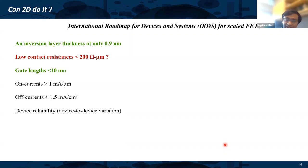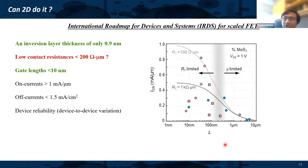Now comes the on current. The on current requirement is 1 milliamp per micrometer. If I look into the recent results, you can see that there are two regimes of these 2D material FETs. If you are really long channel, more than 1 micrometer, you will be limited by the mobility. But once your channel length becomes less than 100 nanometers, and if you're talking about really ultra-scaled devices, the mobility is really not something that we care about.